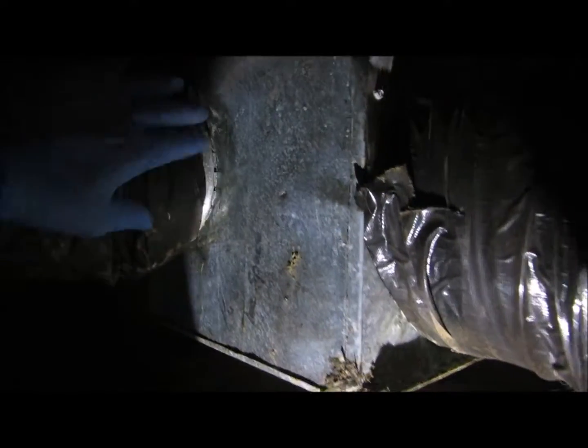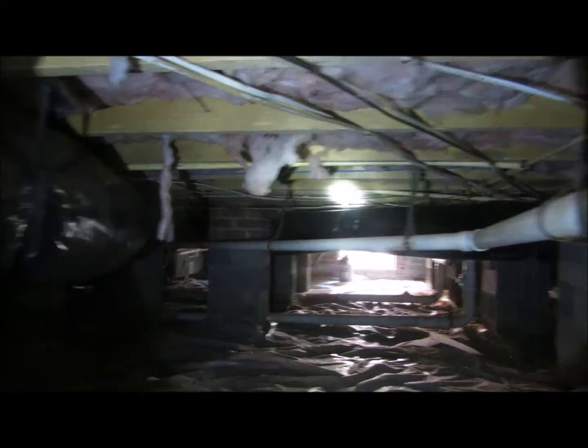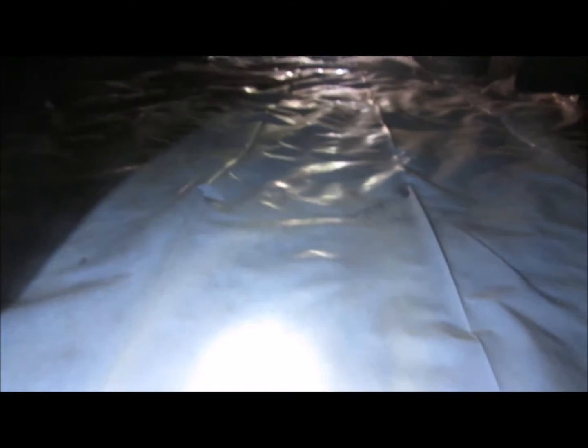Here is a second distribution box, and again we have joints that are not sealed. All of these leaks are a waste on the system in that it pumps conditioned air into the crawl space, and then when the system's off it allows air from the crawl space to go into the home, and there's mold on the ductwork. Good news is it's not overgrown on the wood. You can see it on the wiring, but the wood for the most part looks like it hasn't been colonized. Most of the mold actually is on the ductwork and on the plastic barrier.